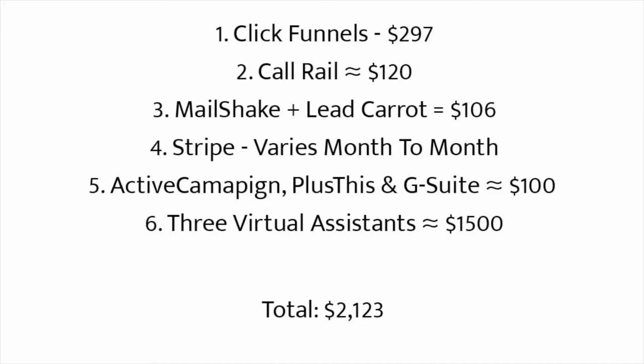And so with that $1,500, it now pushes our total monthly expenses to $1,871. Now that might seem like a huge jump, but if you are an agency owner and you have a solid income, then you know that this is worth it, right? And if you're a newer agency owner, chances are you probably don't need to hire that many virtual assistants and probably don't need to use most of the tools that I just mentioned. But this video is to share with you what it looks like to run a multiple 6-figure agency.